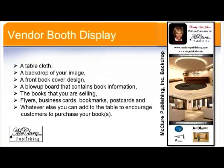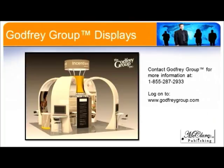Keep it simple and less cluttered. Remember, less on a vendor table is better. You can always place the books that you are going to sign under your table to retrieve once a customer purchases your book.